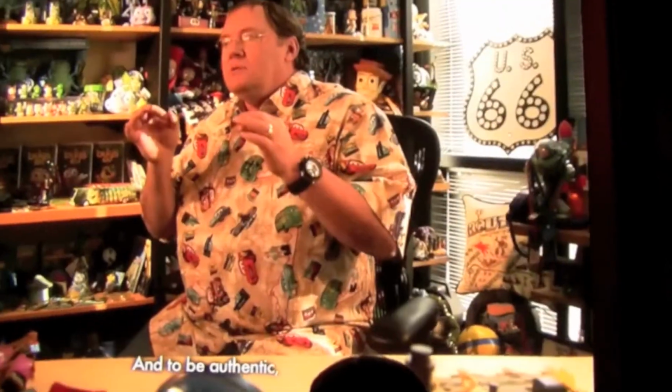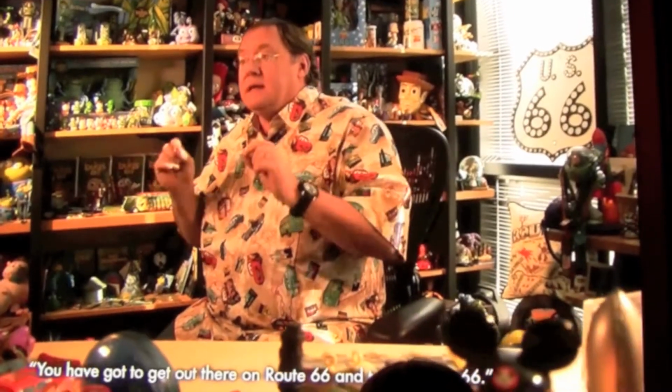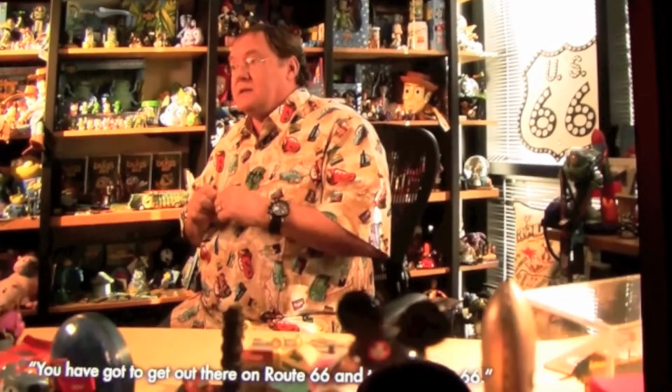And to be authentic, the first thing I asked all the Imagineers, I said, you have got to get out there on Route 66 and travel Route 66. It's feeling it, seeing the light, and hearing the stories of the people on the road.